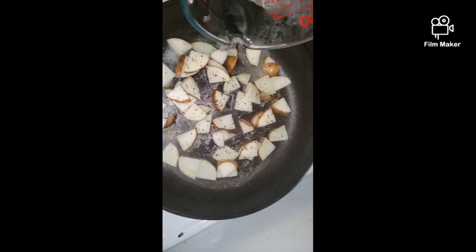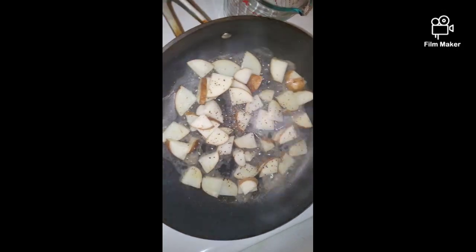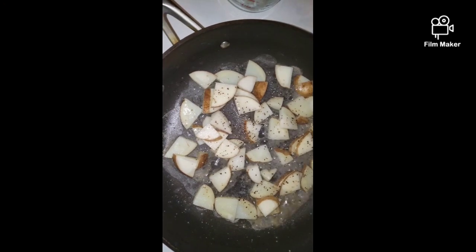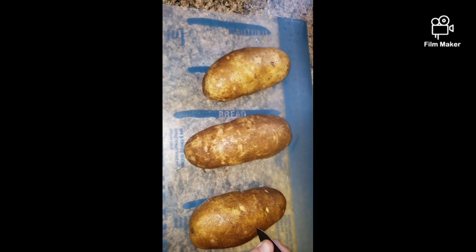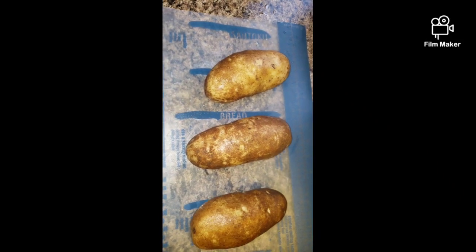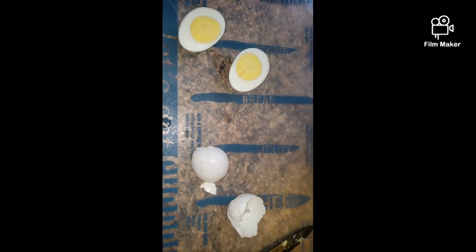Here it is. And then I put the lid on and let it steam, and then once the water ran out, it started to actually brown and crisp as if it was frying. And while that was happening, I took 3 potatoes and I scrubbed them down, and then I took a paring knife, which was hard while you're filming, so I did that off camera.